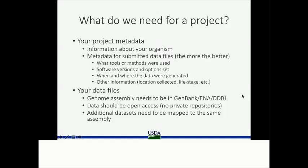So first off, we request information about your organism, including the natural history if you have it, images, any sort of information you have. Along with that, we have asked for metadata for all of the submitted data files, including the genome assembly, the automated gene predictions, or any other files. So we're looking for as much information as you can provide on the tools or methods that were used to generate or process these data, including software versions, even options set if you have that.